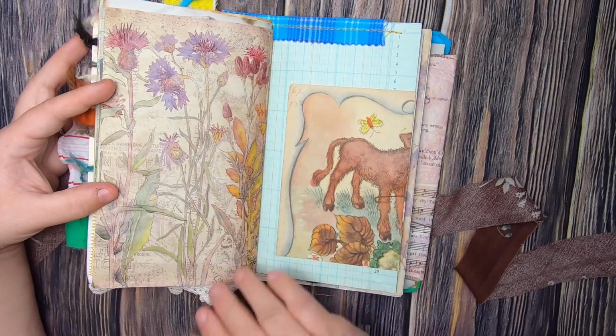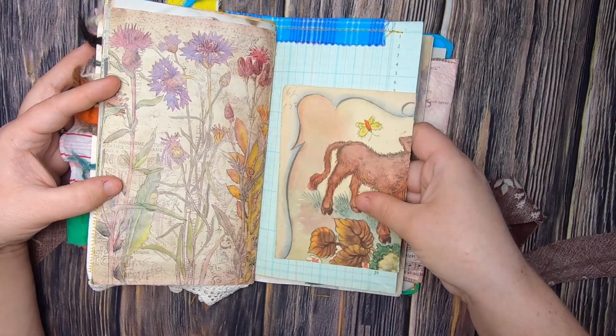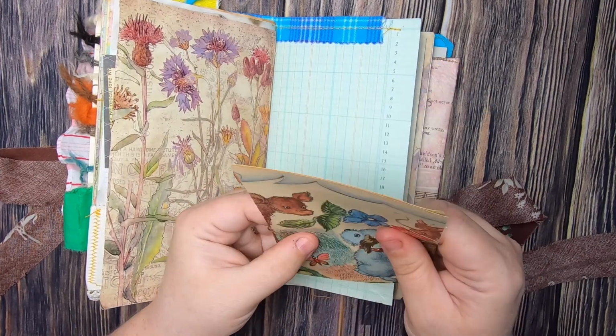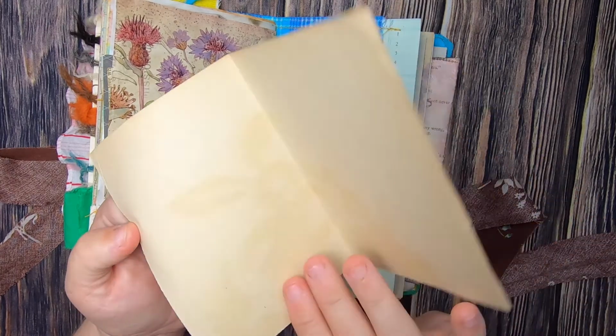And some botanical paper. This is ledger with some nice soft plaid fabric up top, and then paper clipped on here with this rusty paper clip. We have a vintage children's book page with these cute animals. The back you can just write on.